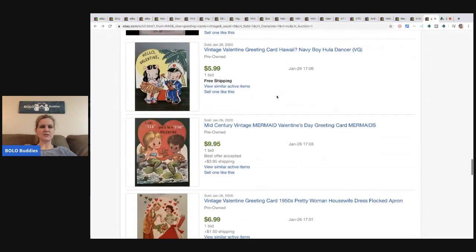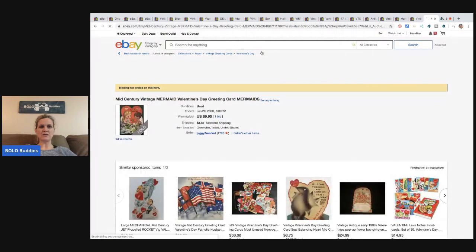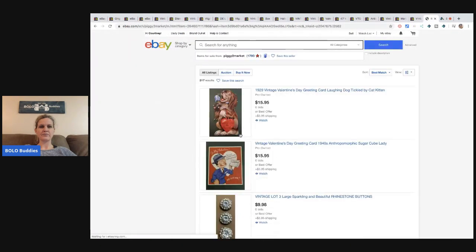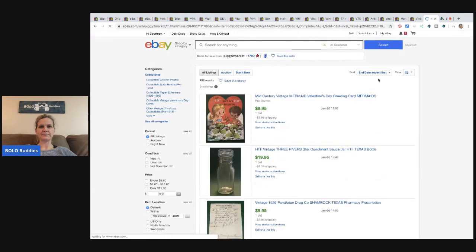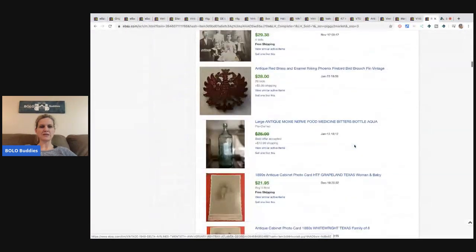So I'm just kind of looking through. Let's look at this one. Sometimes when people sell cards individually, you'll find that they sell a lot of cards. And maybe not. Nope. See, this one, not the case.